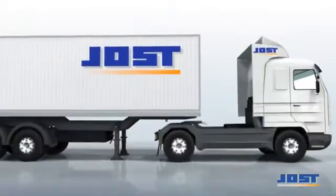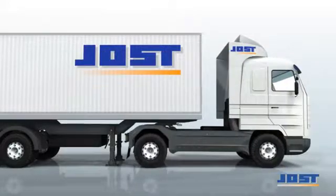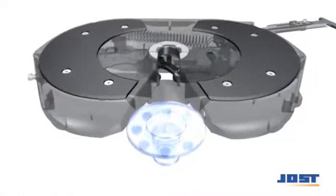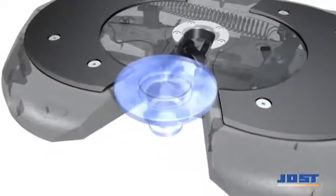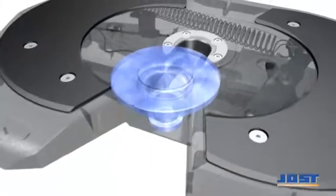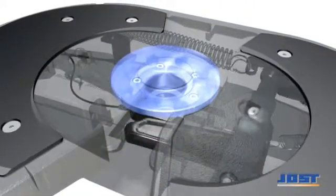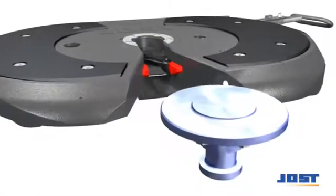Fifth wheel couplings and kingpins form a safety-critical connection between the tractor unit and the semi-trailer. The forces which they're subjected to during daily use are enormous, and consequently these components are being subjected to increasingly strict safety legislation. The construction of the JOST fifth wheel coupling guarantees a maximum degree of safety.